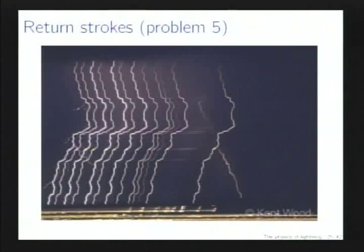If I hadn't truncated this movie, you'd see this channel get a little bit dimmer, and then get brighter again, and then it'll get a little dimmer, and then get brighter. That's not a return stroke, subsequent return stroke phenomenon. That's what's called continuing current. Once it reached the ground, it just sort of stayed active for 100 milliseconds or so. In the case of this figure, there was no continuing current. Once it struck, there was just done.